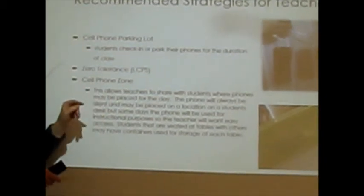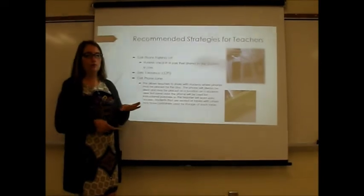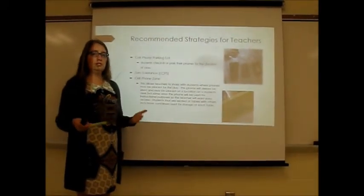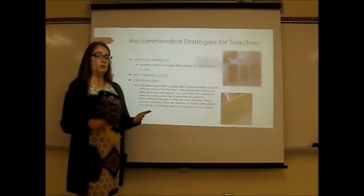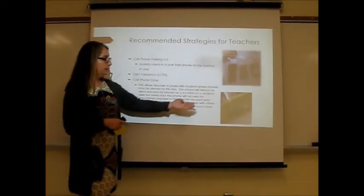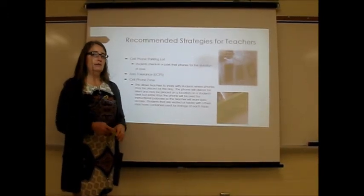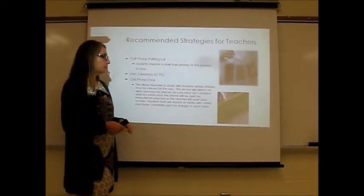The third suggested is cell phone zones. And so the students and the teacher agree on what location in the classroom cell phones can be allowed. Would it be in a bag? Would it be in a purse? Is it on the desk? Is it in the desk? Is it some container on the table that's near the student that the student parks their phone?